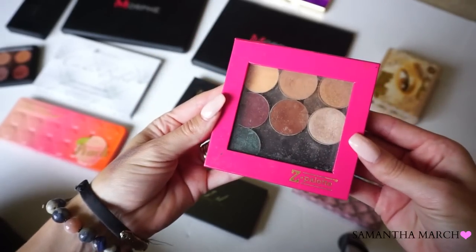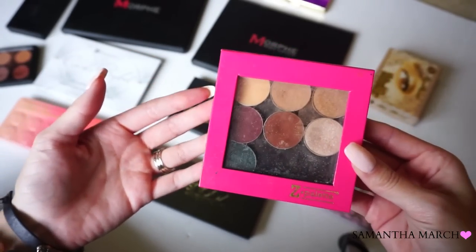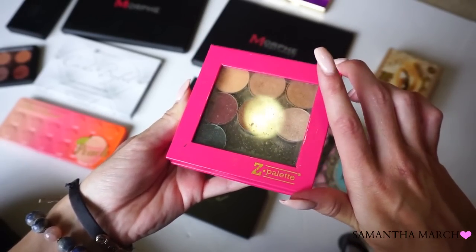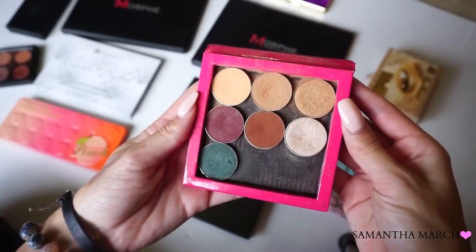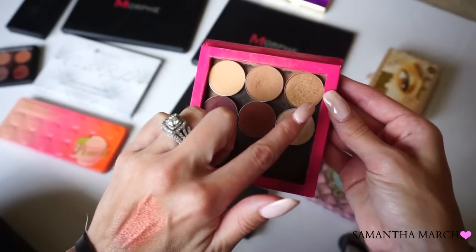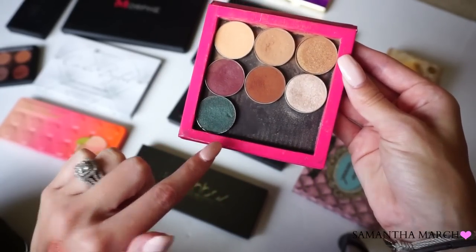I can't believe it, but I almost forgot this because it's not with my other eyeshadows. I've been using it all weekend, so it's actually on my desk. But this is my Makeup Geek Z palette. So these are all of the single shadows that I have from Makeup Geek. So we have Peach Smoothie, Creme Brulee, Glamorous, Bitten, Coco Bear, Shimma Shimma, and this is Envy.